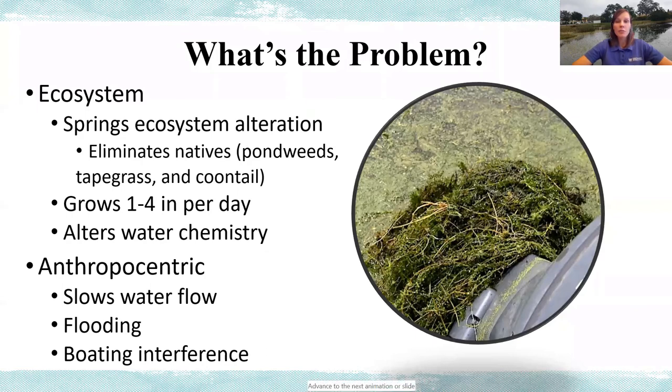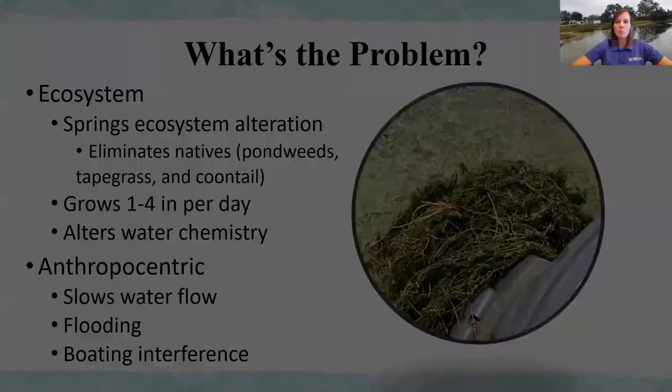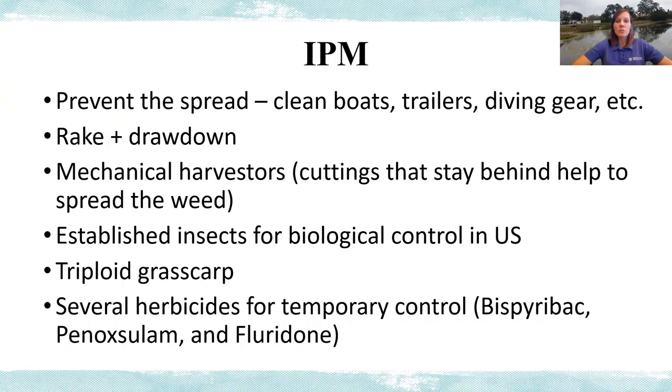Hydrilla is a powerful plant that we spend lots of money to control in the state of Florida. So how do you prevent the spread? It's important to clean off boats, trailers, diving gear, anything that goes into water that you have hydrilla.